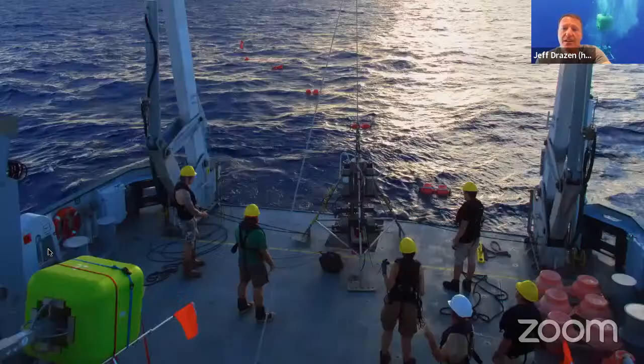Yeah, well, the landers are great because you can set up an experiment, drop it off the ship, set up the next experiment, drop that off the ship, and you keep going. And so you have multiple things going at one time. You drop all of these landers to the seafloor.